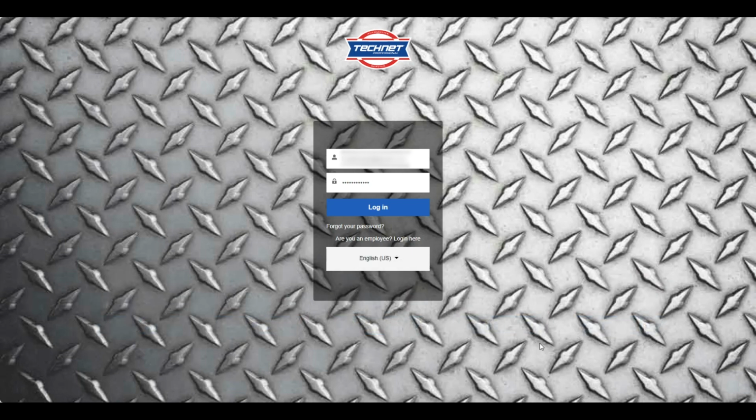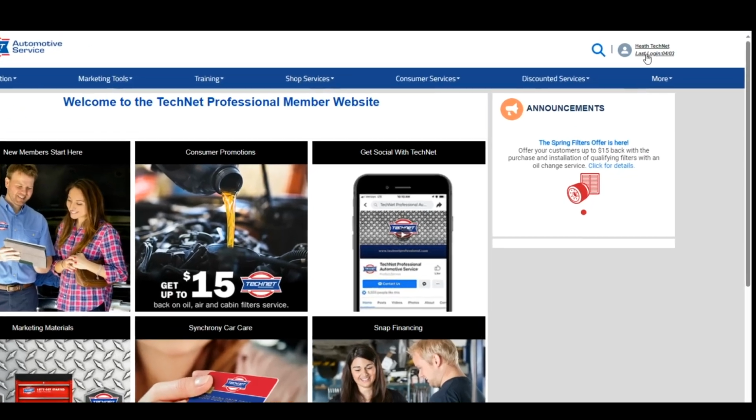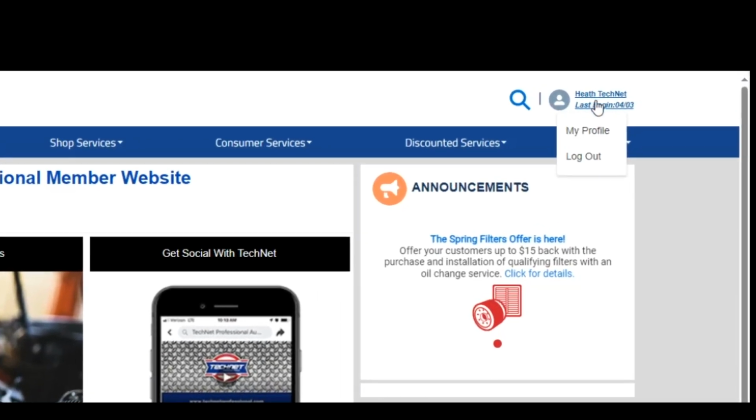So we're just going to run through this real quick. It's very, very simple, but you can follow along. First thing you're going to do is log into the TechNet member website. Once you get into the TechNet member website, you're going to go up to the upper right-hand corner and click on your name. A little drop-down will appear, and you will click on My Profile.